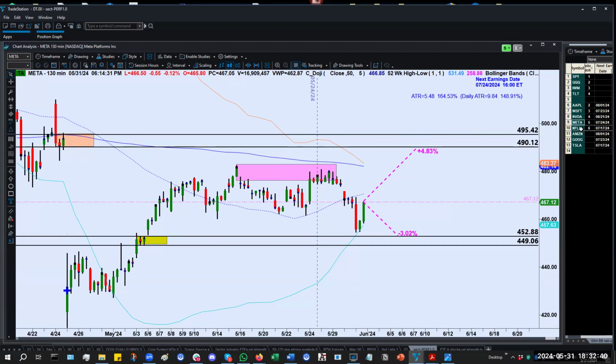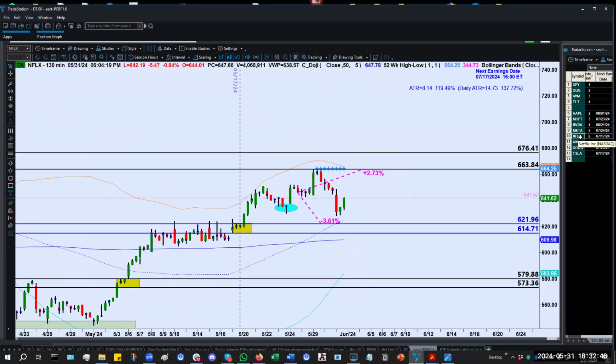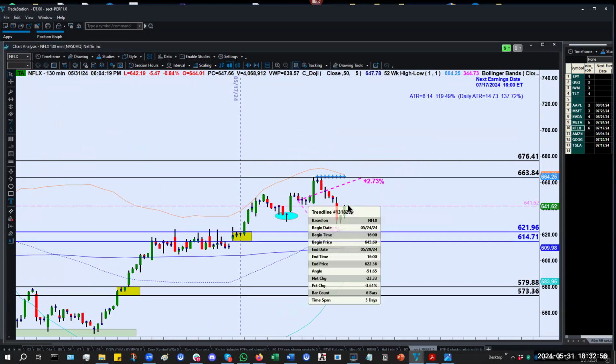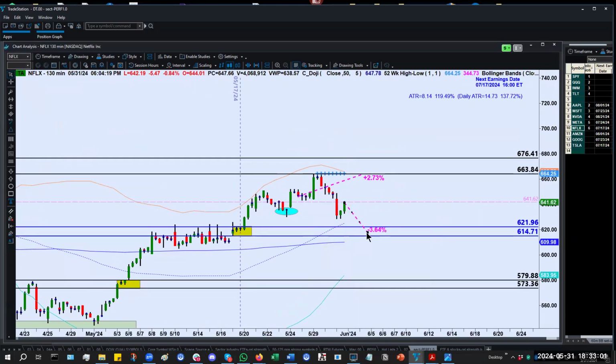So that's the story with Meta, and we'll finish off by taking a quick look at Netflix here. Okay, so here's Netflix, and in fact, this actually looks relatively similar to what we were looking at on Meta. So in terms of where we are now, right here we have an area of demand that's about 3% below where we are, so we're about 3% above that area of demand.